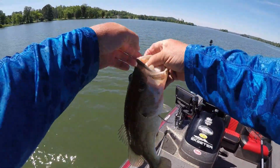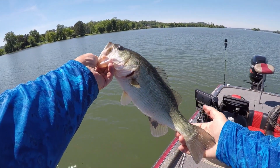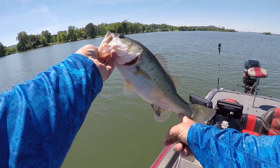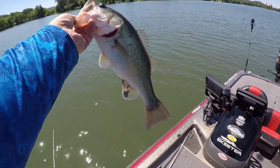Guys, I fished this spot for over an hour before I figured out what to do. Like I said earlier, if it shows there's fish there on the graph, don't leave until you're confident they ain't gonna bite.